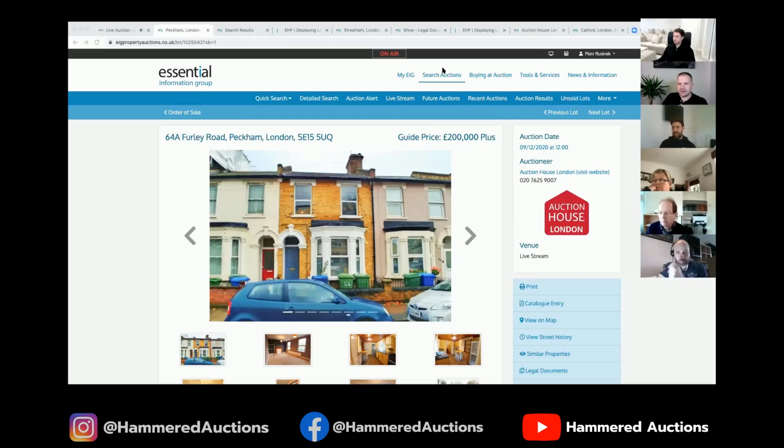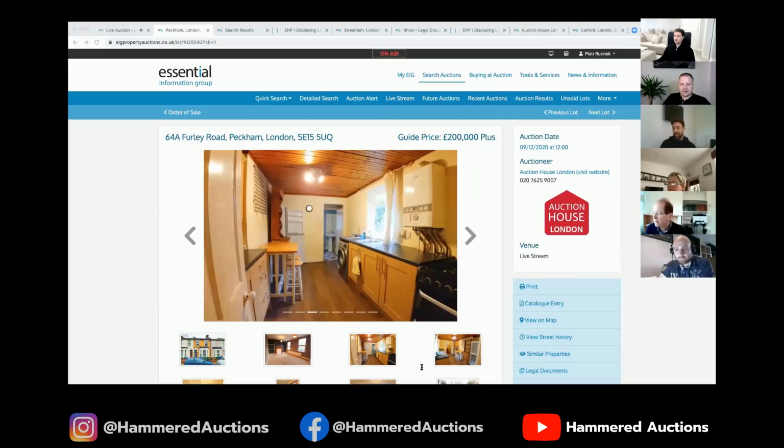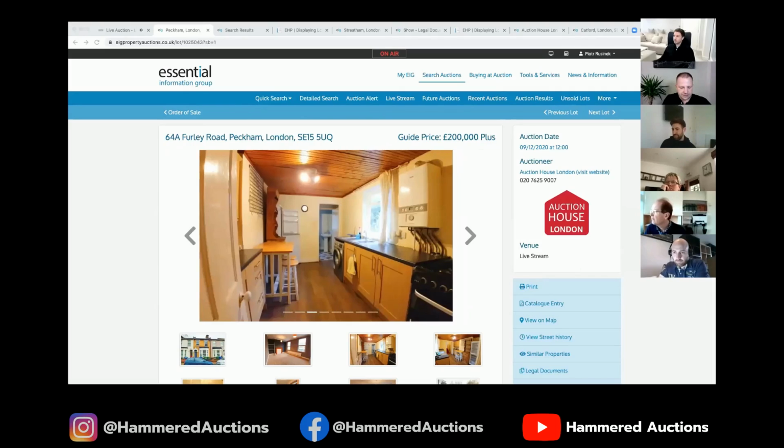Again, this is something that had 23 documents within the legal pack itself, about 110, 120 odd pages, that once again have been summarised down to 8 by our solicitors. The main points within this property: it's a good looking property. It's nice.